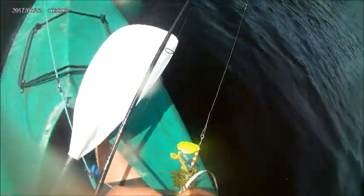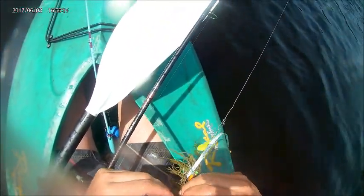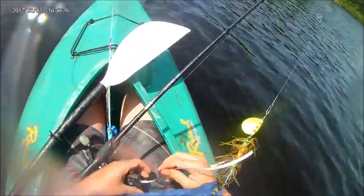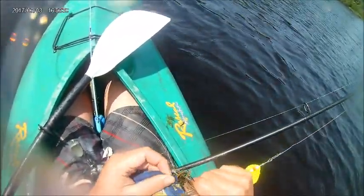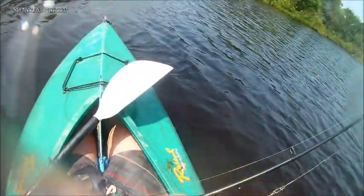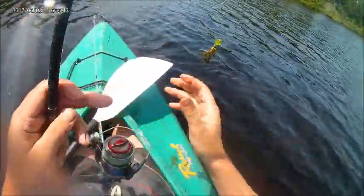Got a muskie. I don't know how long it was. And we hooked ourselves. Oh. On Precision Angling bait.